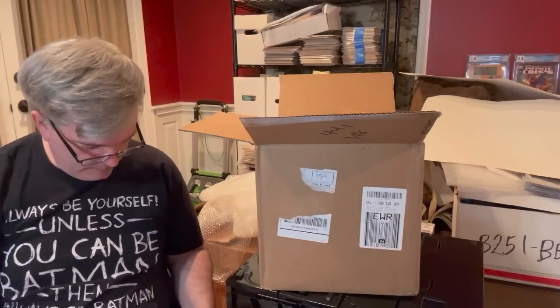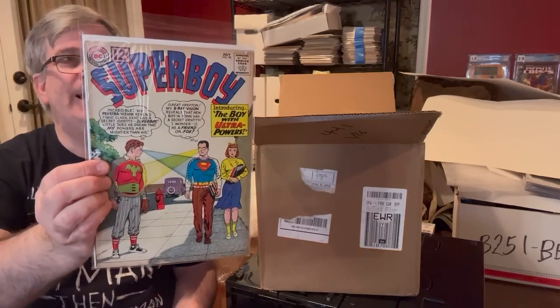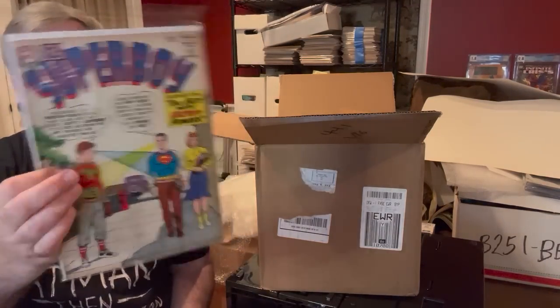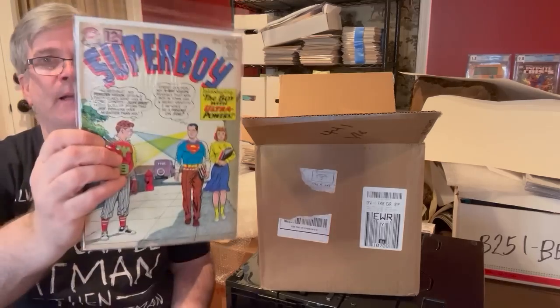Key comic book. Superboy 98, first appearance of Ultra Boy. And if you've been watching the channel at all, I've been picking up this book left and right. This has VG minus in the back. I'm not sure. We'll investigate that.